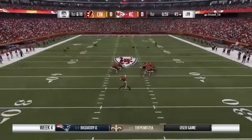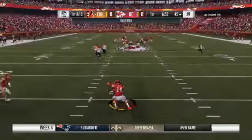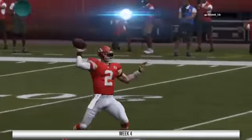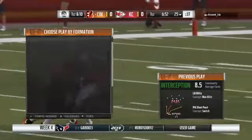Now a play fake here on 1st down. Looking for Watkins, and it's intercepted. Picked off by Darquez Denard. And he'll actually lose about 7 yards on the return, but they have possession of the football on the turnover.